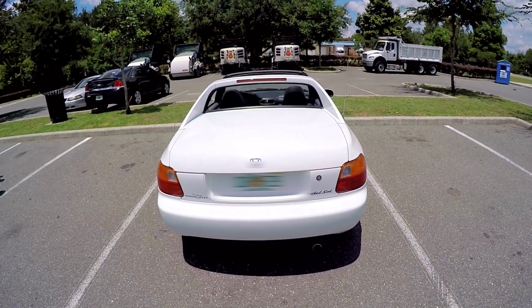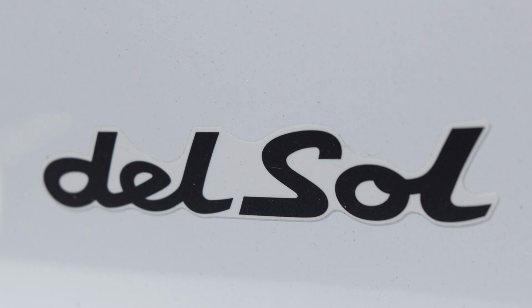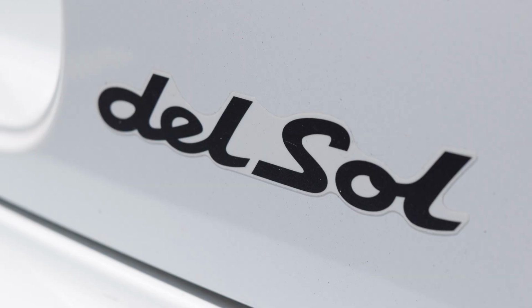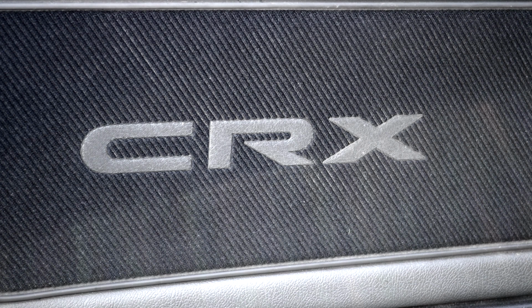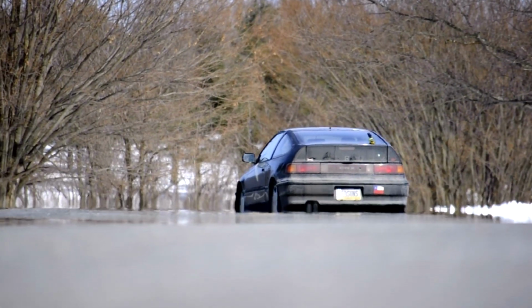Its name. It's soft. Del Sol. It flows. It has a lot of vowels. CRX. Yeah, all consonants. Del Sol. The phonemes trail off, uncertain of themselves. CRX. The phonemes cut off, confident, pulling out just in time. Are you getting a Miata vibe here?